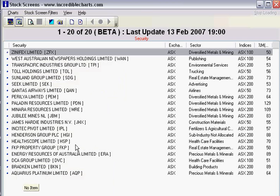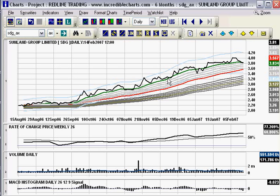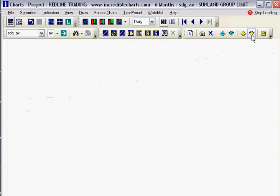The next step is to go and have a look at the charts of those shares. So if we click back onto this chart button here, it'll take us back to the chart module. Those shares in our watch list have been stored behind these little yellow arrows. These yellow arrows will let us cycle through those shares. So let's just start.